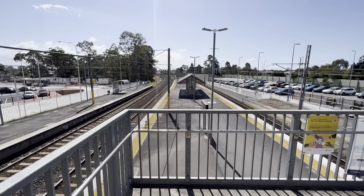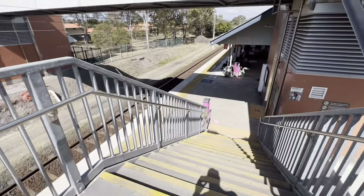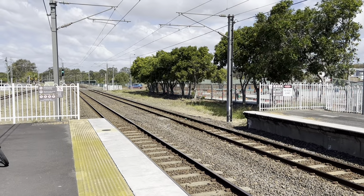Made it to Castledine station. Got a train in about 9 minutes time. It's running nearly 20 minutes late. Got a northbound express train about to pass through platform number 3.